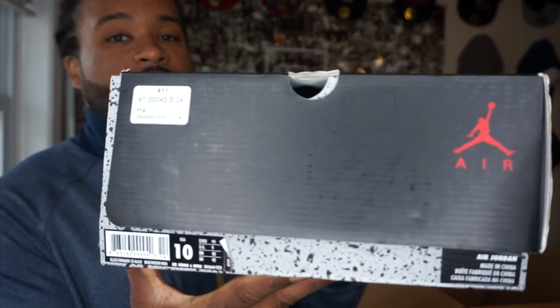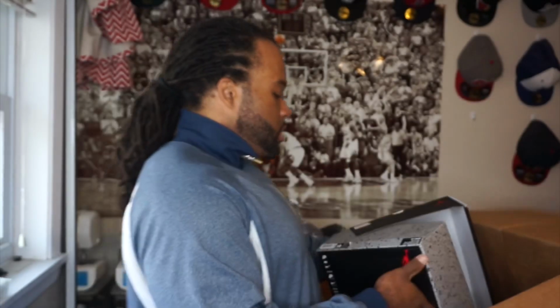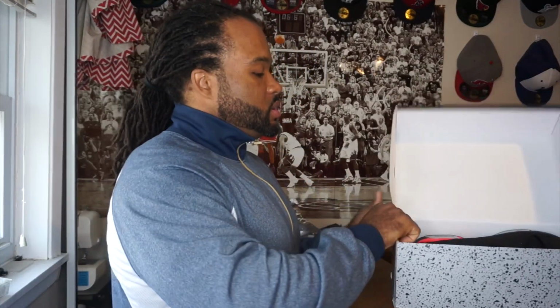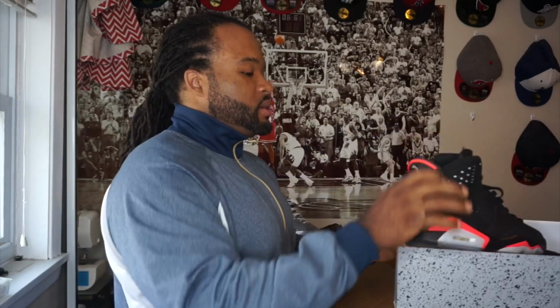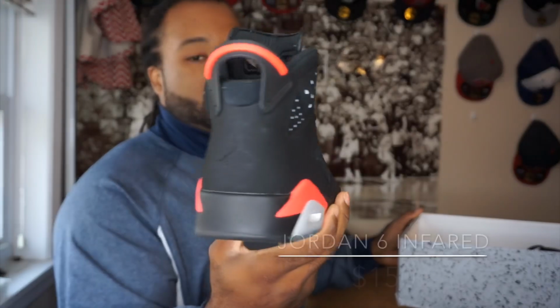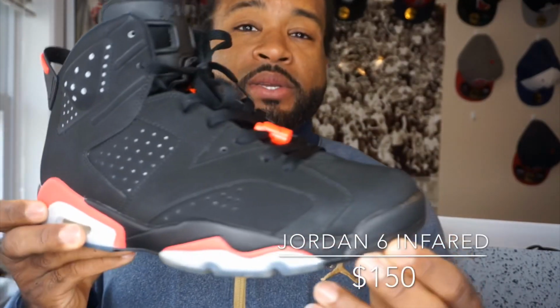This is a size 10 Air Jordan 6. I guess I could have just showed y'all the tag. Size 10 Air Jordan 6. Oh, losing it. We got the infrared 6s. Another good pickup, man. This is another good pickup. These are dope. Check out the condition.